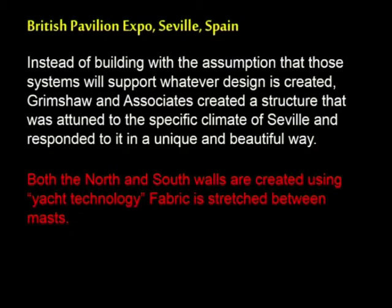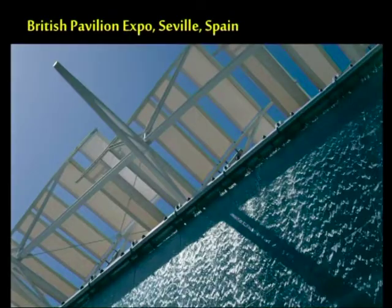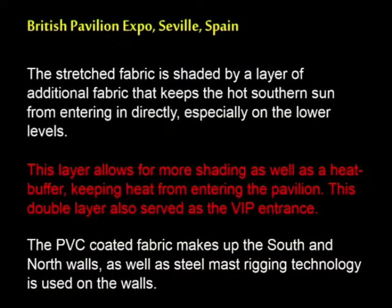Both the north and south walls are created using yacht technology. Fabric is stretched between the masts. Here you can see the masts of this building, between which the fabric is stretched to form an arch-like structure which creates the temperature barrier that was required. We also can take a look at the famous water wall which we described a while ago on this picture. The stretched fabric is shaded by a layer of additional fabric that keeps the hot southern sun from entering directly, especially on the lower levels.